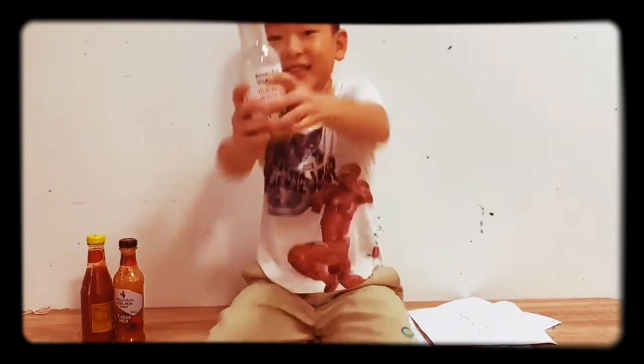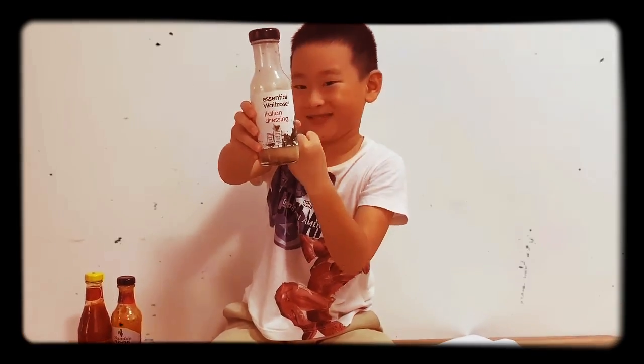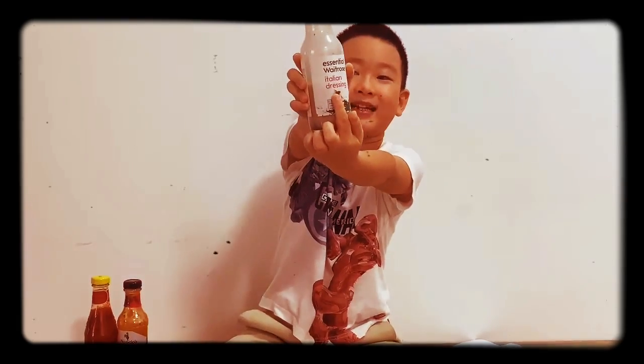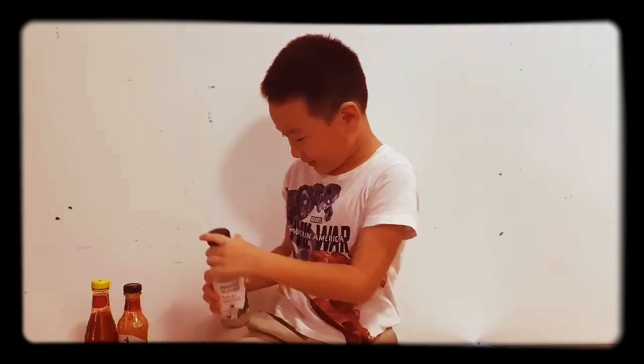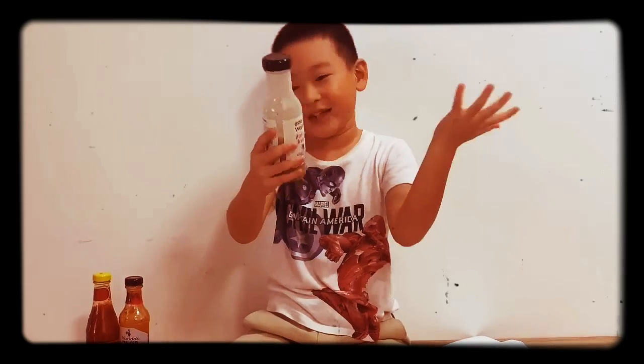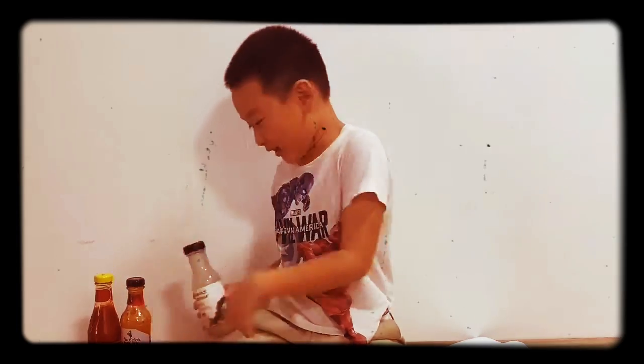As you can see in here, there's a sauce. And of course, it's an Italian dressing. I'm gonna drink it! Oh, no, just kidding. And besides, it has vinegar, and I don't really like vinegars. And of course, I'm gonna shake it. It looks like if I shake this sauce, it flows very quickly, huh? So that means it's liquidy or watery.